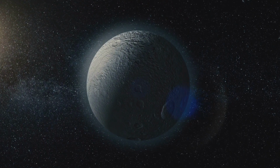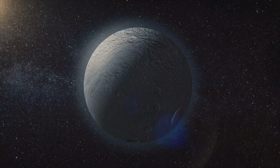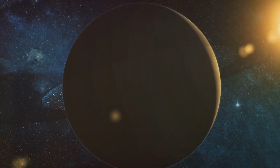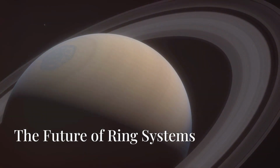It's possible that smaller planets like Earth, Mars and Venus may have had rings at some point in their history, but they would have been much weaker and likely didn't last long due to weaker gravity and atmospheric drag.